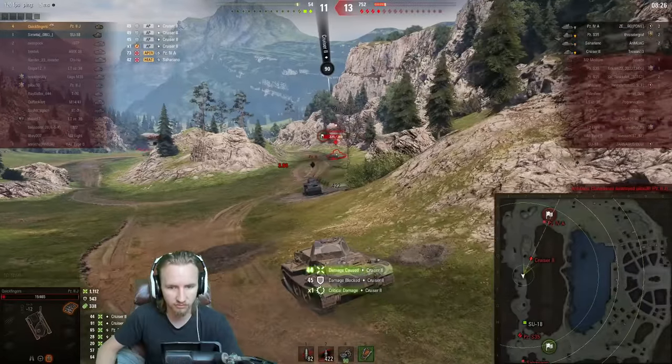Oh, he's losing all of his HP. He's meant to be mine, boys and girls. What's this guy doing? Is that the back of his turret? It's the front of his turret. I think he's all pre-aimed for me. All right, there we go. That's what I want. That's what I want.